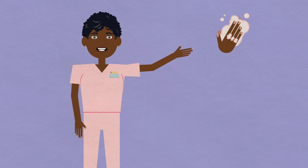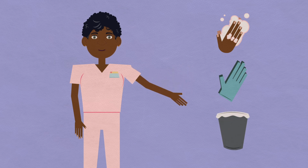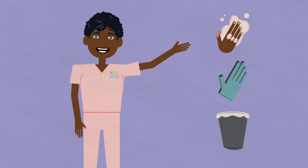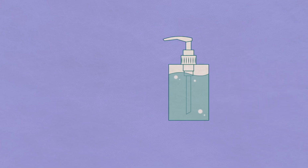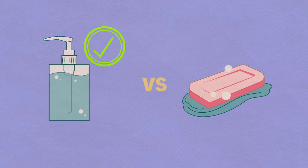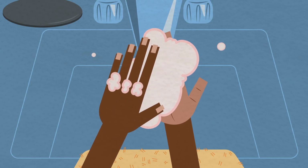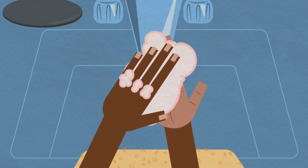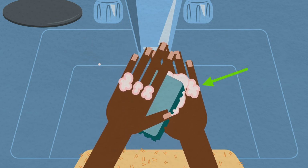Always clean your hands before donning or putting on gloves. Carefully doff or remove and discard used gloves after caring for a patient. Then clean your hands again. One and done. Alcohol-based hand sanitizer is generally preferred over soap and water when practicing hand hygiene, except when hands are visibly dirty. When cleaning your hands, be careful to clean all areas, including thumbs, fingertips, and between fingers.